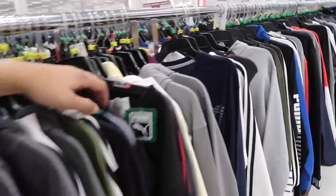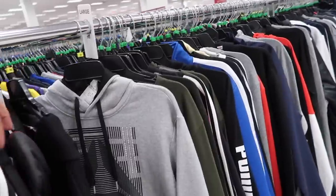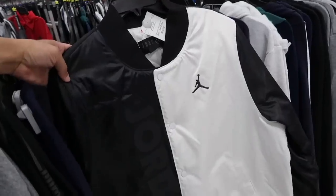Let's go through men's clothing. They brought up a lot of the winter gear, so jackets, hoodies, Concord jacket.